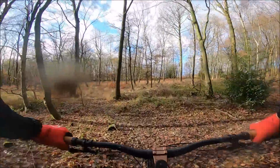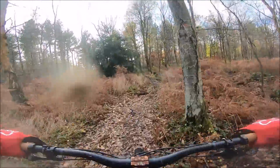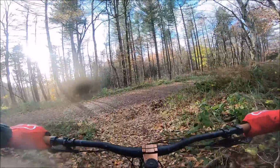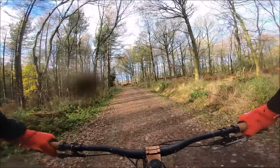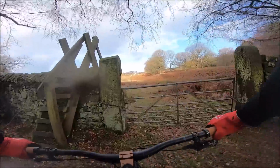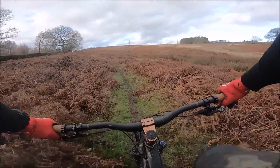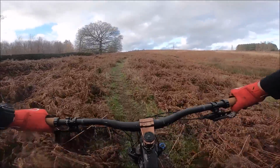You want to go left. Exit the trail. You got to turn right. So once you follow that fire road, you're going to turn right here. Come to this gate. We're going to go up and over. So it's up and over the gate onto Wharncliffe Crags.